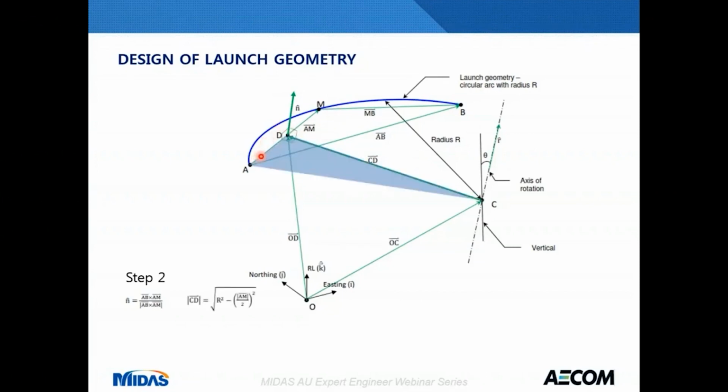Then, when we consider triangle ACD, the length of CD, which is the magnitude of vector CD, is given by the square root of R squared minus the square of the magnitude of vector AM divided by 2. The direction of vector CD is obtained by the cross product of vector n and vector AM. By making this a unit vector and multiplying by the magnitude of CD, we get vector CD from this expression. The coordinates of the center point C can be obtained by vector OC, which equals vector OD minus vector CD.